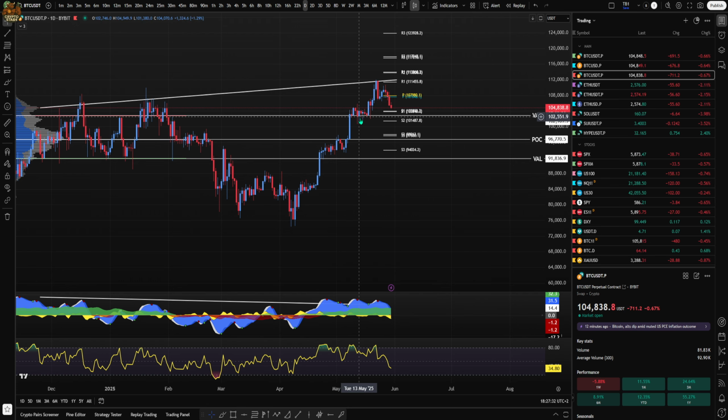As I said, if we lose that level, then we are probably going lower to around 100k, to that POC. So right now, what price needs to do is hold that value area high right here, between our weekly pivot support. And then if we lose that level, our next support is that weekly pivot support 101. And then if we lose that, as you can see, we go down to that POC right here of the bigger range. So we are back in the range if we break below that value area high.